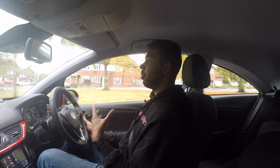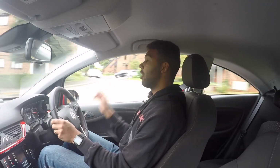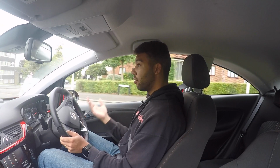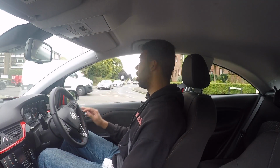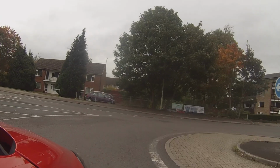If it were me, I'd probably go for the 1 litre turbocharged unit, which has 113 brake horsepower. And that's one of the advantages of having this over the standard SRi. It looks better, well, that's subjective. It looks sportier, I should say, and you also get the chance to have the more powerful 1 litre engine, whereas in the SRi, you don't get that option.